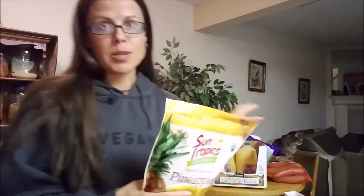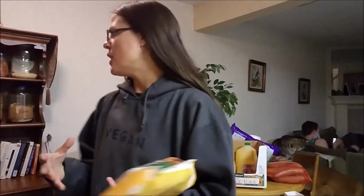I was thinking about this when I was walking through the store buying all this juice. Obviously juice is not optimal, and there are some things that are not the most optimal, but I think when you're eating a high raw, high carb, low fat vegan diet, then you don't really have to worry about every single little thing. I've really wanted to make a video about this.